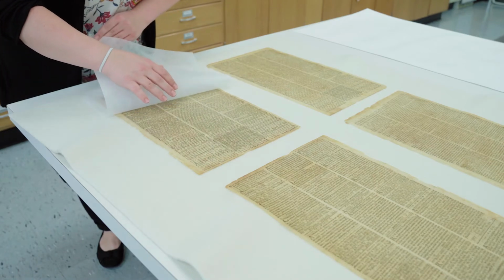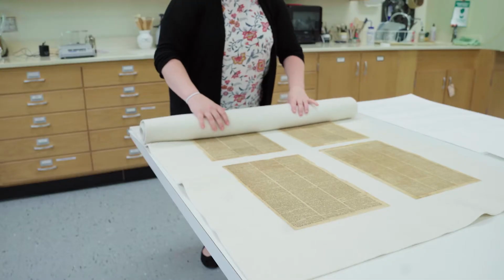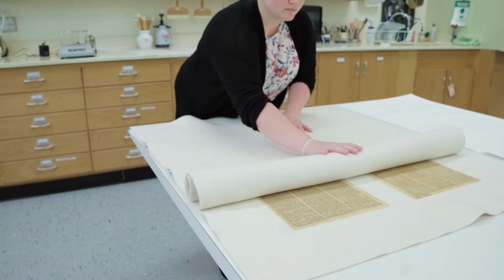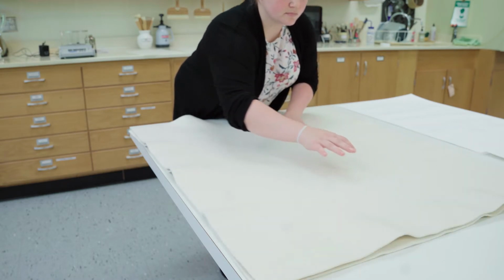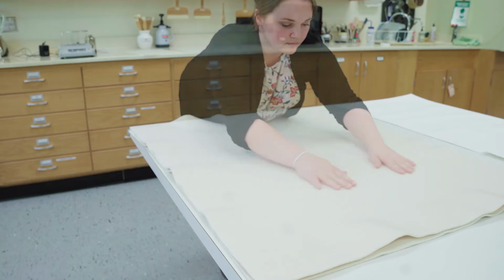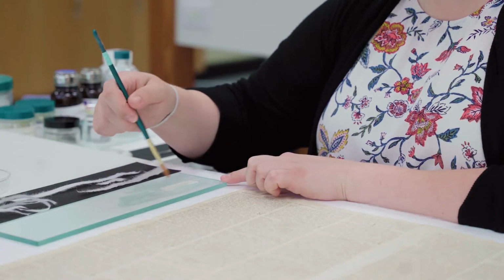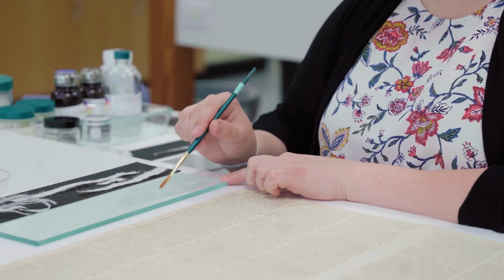Putting the object between felts when it's wet helps us to slow down the drying process and maintain better control during the drying process. And the additional weight of just the top felt itself helps to keep the objects flat as they dry. These folios, which are the one folded sheet, had been split down the center. So one of my tasks is to mend them and put them back into their original format as they would have been in the 18th century.